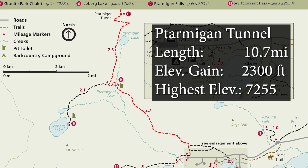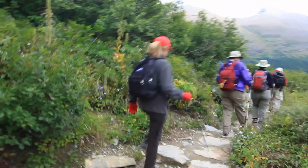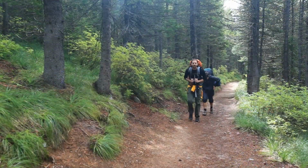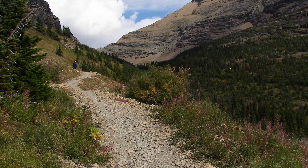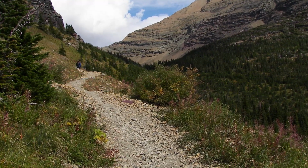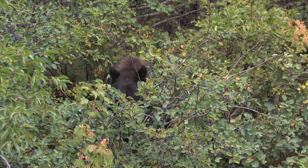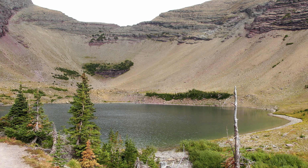But now I'm going to talk about a much tougher hike up to the Ptarmigan Tunnel. It starts out just like the other ones did: climb up the little hill and go to Ptarmigan Falls, and the junction is just past the falls after you cross that little bridge. It starts with a half-mile slog up 400 feet through the trees and huckleberries, which of course is a favorite of bears, so make noise. Then the trail climbs more gradually until a clearing with a lake.